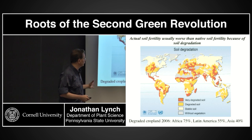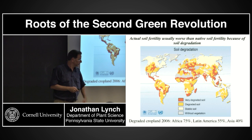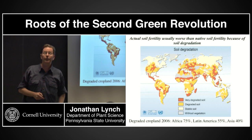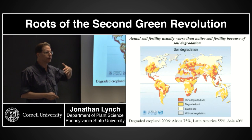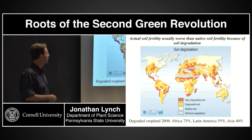This is a coarse scale map from the United Nations showing regions of soil degradation. Red is very degraded. And here again, you can see even in the Mississippi Valley in the US, we have serious problems. Estimates are in Africa, as of 2006, 75% of the cropland was seriously degraded. And this, of course, is ongoing. Every year it's worse. Okay, so native soil fertility is a best case scenario. Actual soil fertility is significantly worse.